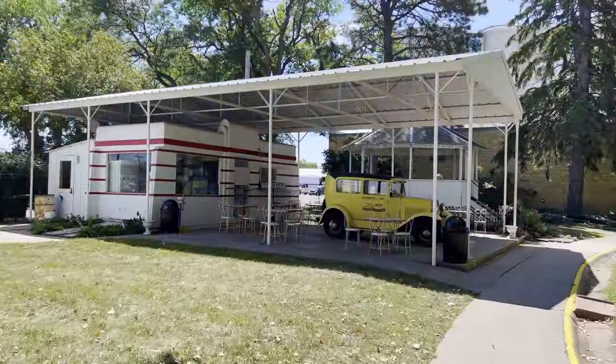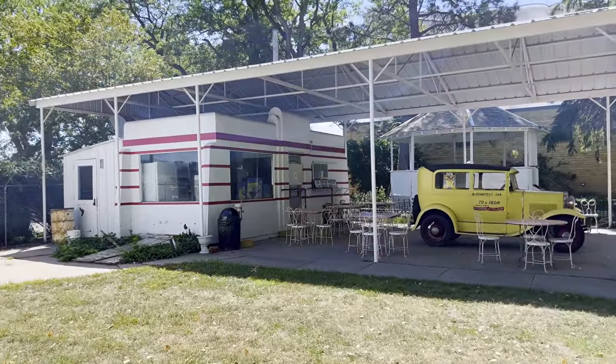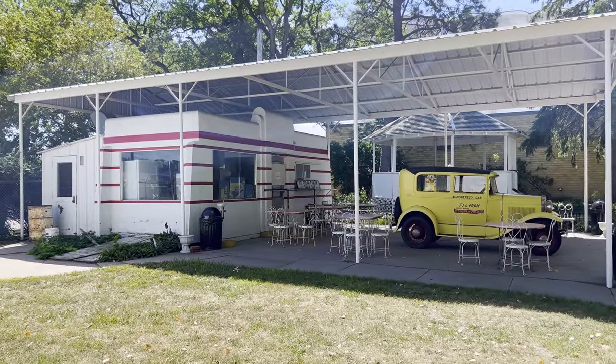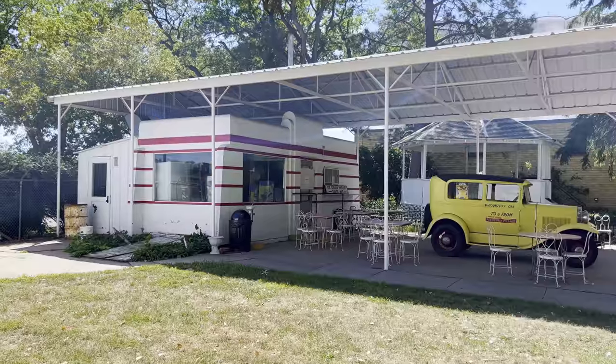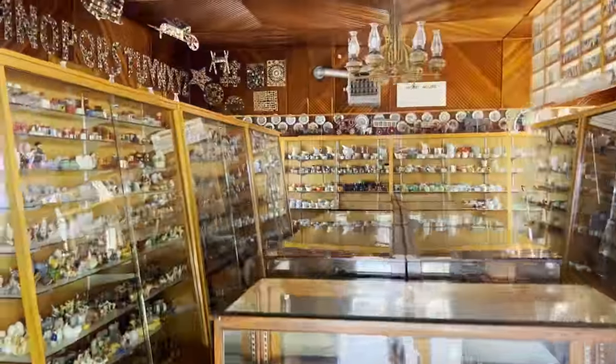Check out the old ice cream parlor. There's one of those in Wichita. It's a little bit bigger than that. It's an old-time diner, but they actually remodeled it, renovated it, made it all modern, and they actually cook food out of it. I haven't been there yet, but I want to check it out sometime. I think this is the last of this type of building over here.